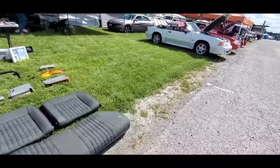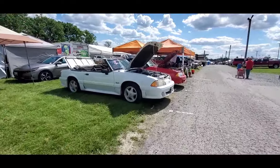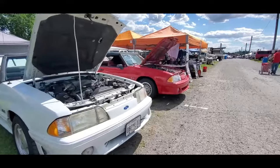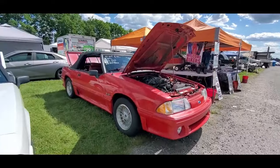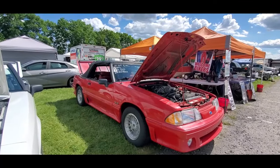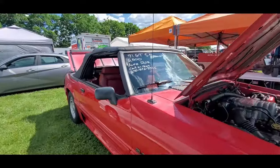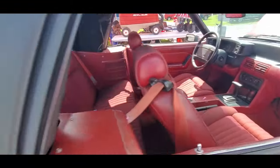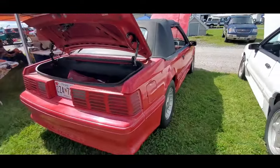Oh, got a few cars for sale over here. A couple of nice little drop tops. I don't know if they're priced up yet. That red one is a '91 GT, 5 liter, automatic, 120 on the clock. Asking $6,000, you know? That's not bad for a little resale red drop top. Convertible's good.